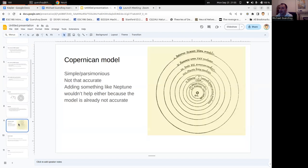So this is all kind of against the background. Kepler is working against the background of the Copernican model, where it seemed like, if you actually model things as the sun is fixed and the planets go around the sun, then a lot is explained. But the Copernican model, of course, is not actually that accurate in terms of prediction, because the planets don't actually go in circles around the sun as it happens. It's more like ellipses.